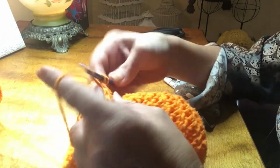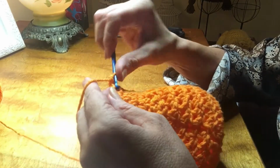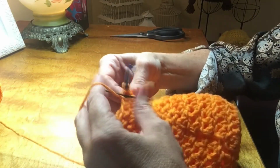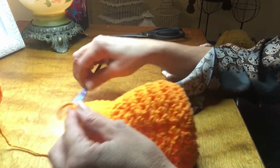My needle's squeaky. Okay, guys. That is the end. Oops, see, I got a loop. That is the end right there. So now, I'm just going to pull this out a little bit.